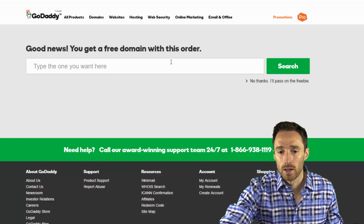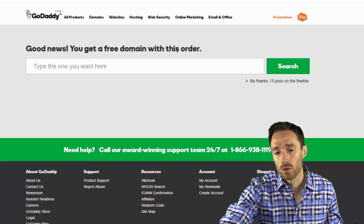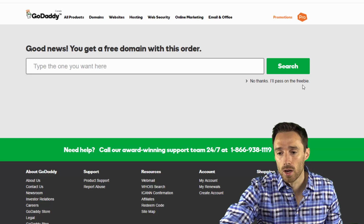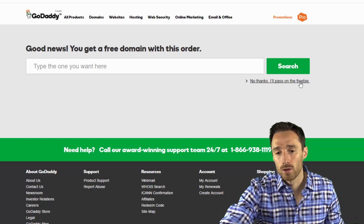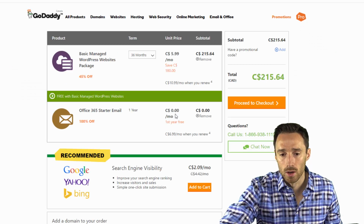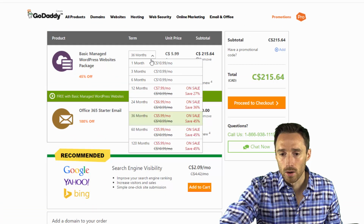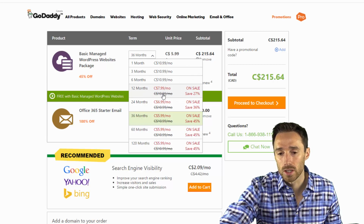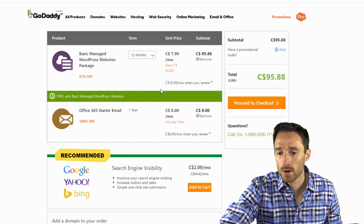And here it's saying you get a free domain with this order. So it may be that it's not giving me the one that I already selected. So you may want to, in this case, this could be a promotion. Let's just see if they gave it to me for free here. Maybe they've taken it out of my cart. Okay, first of all, they changed the monthly from 12 months to 36 months. So I'm just going to start with a year.